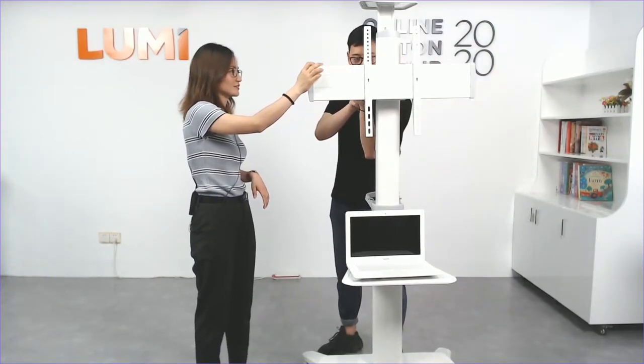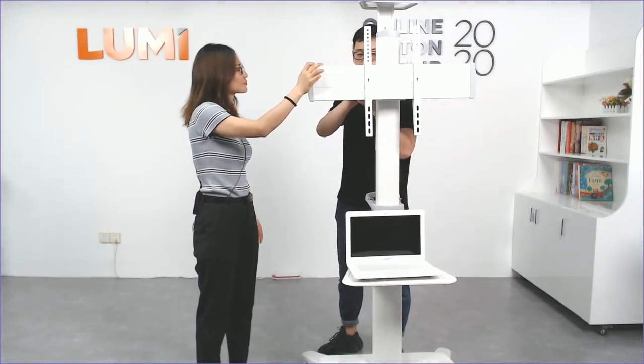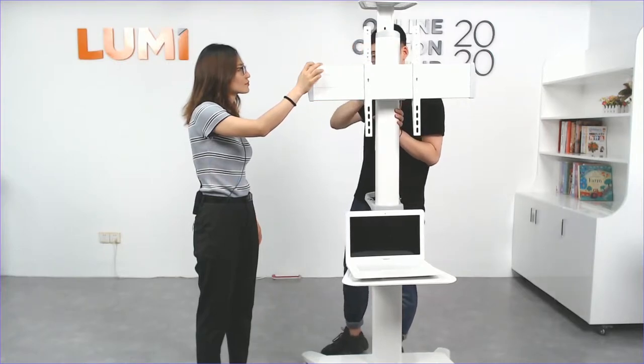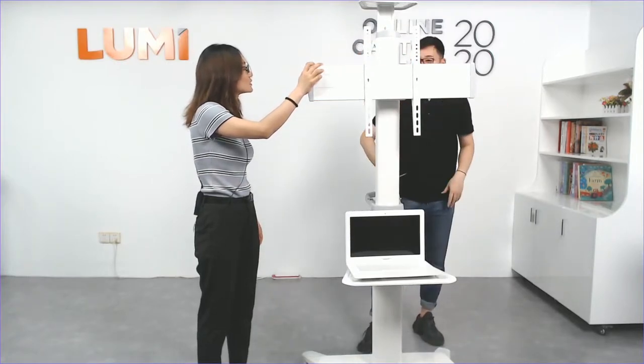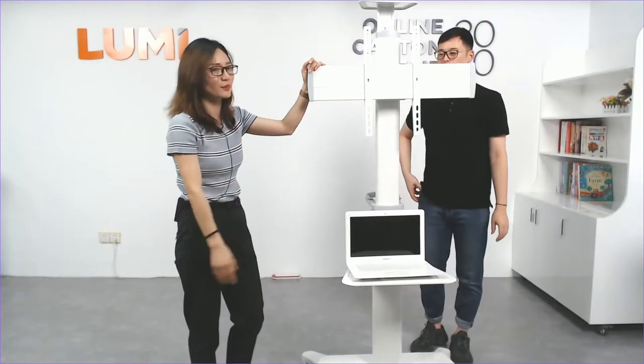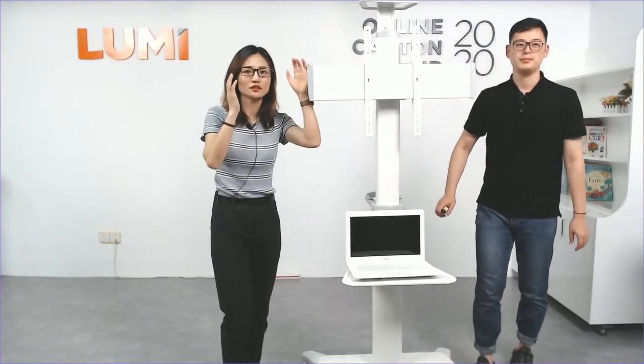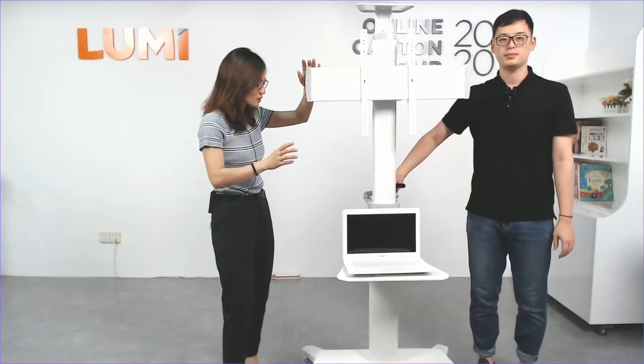Yeah. You know, I have seen some at airports with the TV cart displaying ads in this kind of position. Yes. We always see similar products at airports or some stations.